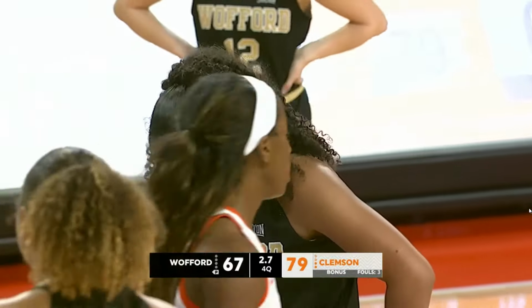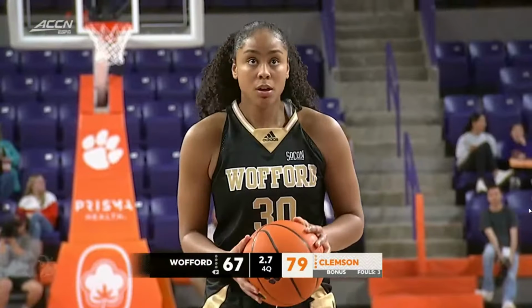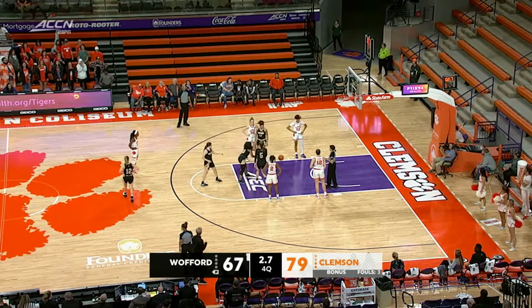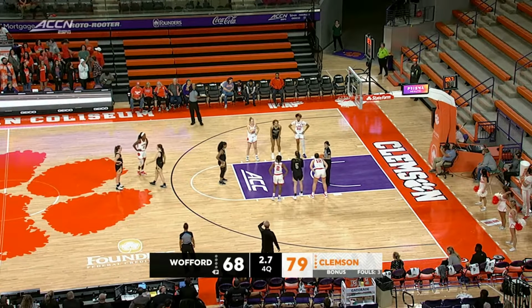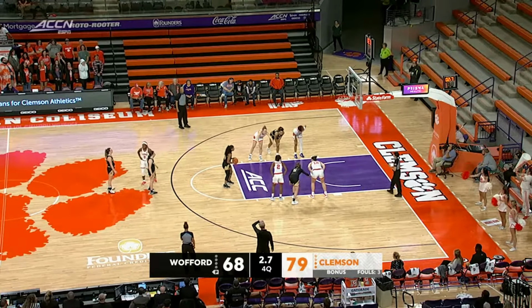21 points here tonight for Carmen, along with 7 rebounds, 8 of 21 from the field, 3 of 11 outside the arc, and a couple of free throws. Also has dished out 3 assists. Drills the free throw for her 22nd point of the game to lead all scorers. Clemson with 4 double-figure scorers here tonight. Wofford also with 4 in double figures.